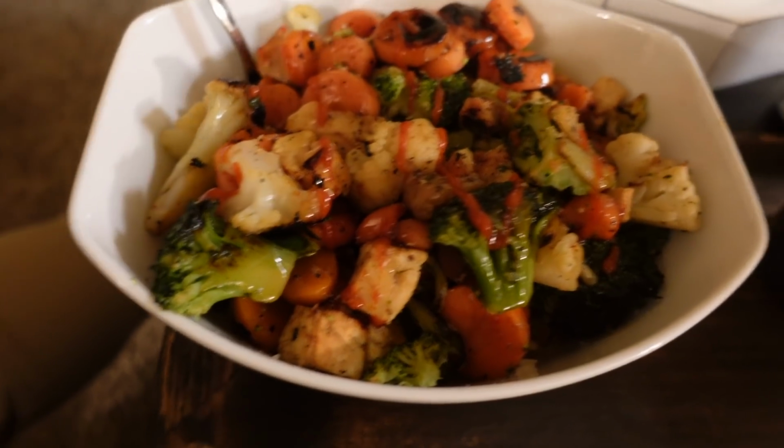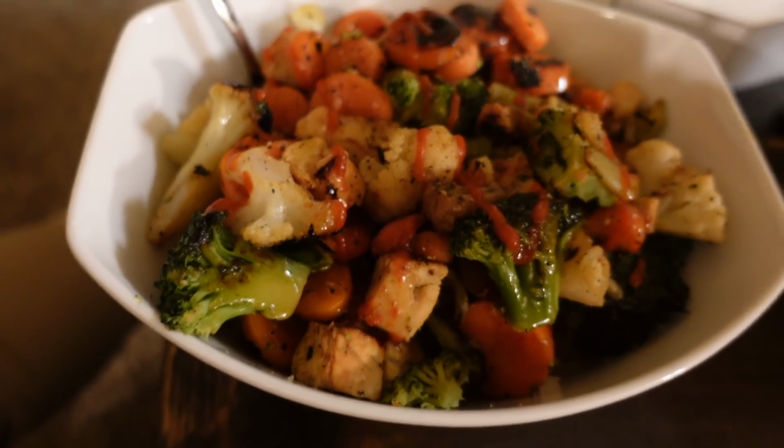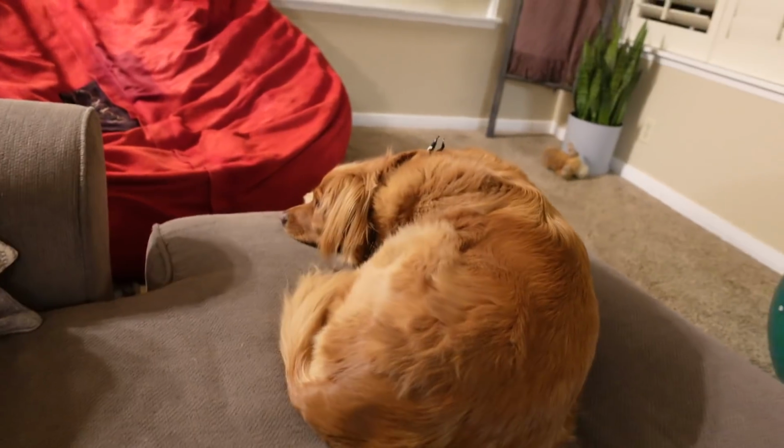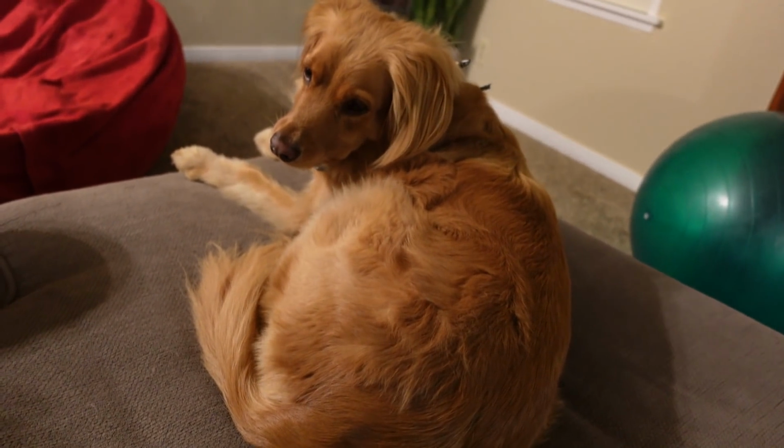And that is what it looks like, all cooked up with all of the sauces and seasonings on it. You guys know I love my stir fry. I have literally eaten this probably 80% of the nights for the past like 3 years. It is definitely my favorite dinner. It's very, very good. And as you guys I'm sure have noticed, Bailey likes to watch me cook and hope for the scraps.